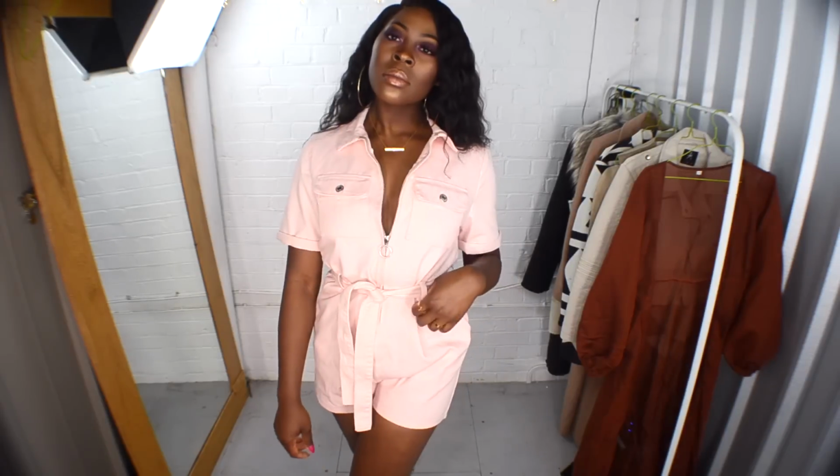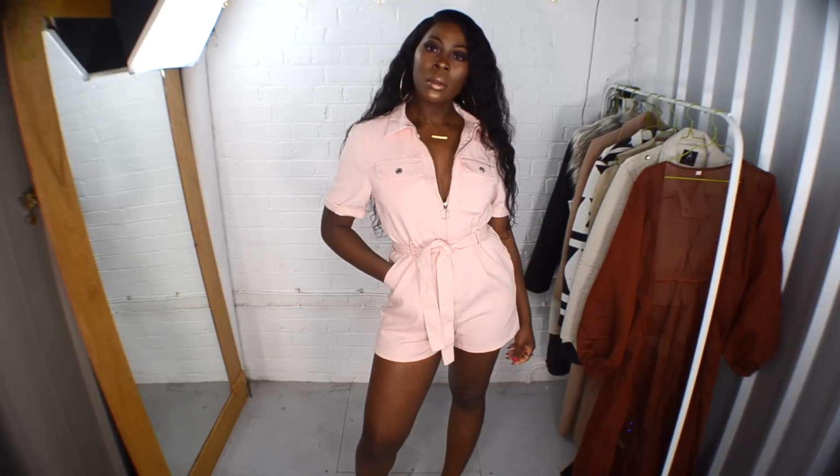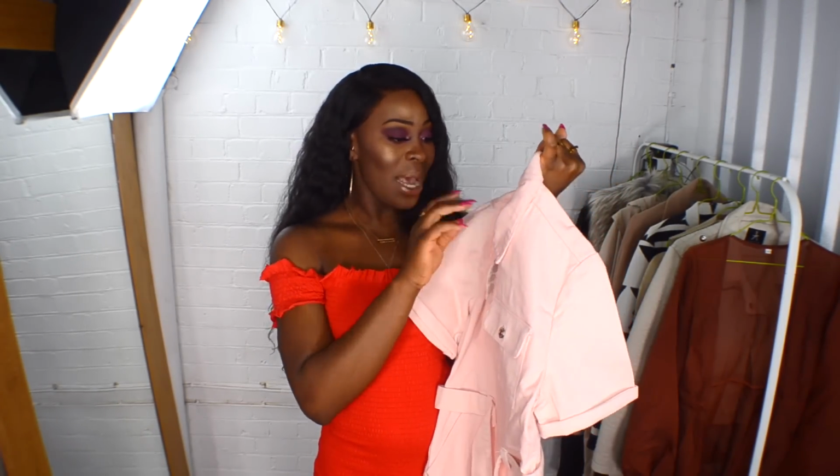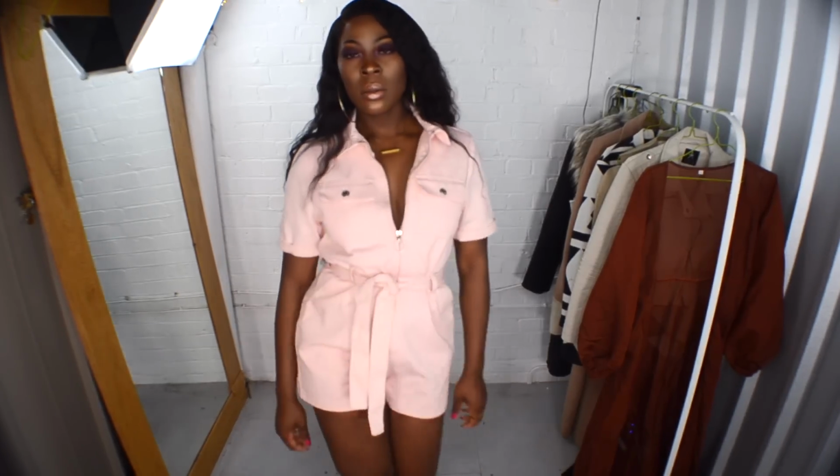But apart from that, I love the color. This is nice and thick denim. This is not stretching anywhere. This is really cute. And I think most importantly, the price was cute too. This was £17 for something that looks so good like this. It's so cute. It's got pockets in the front there. I think that's so cute.